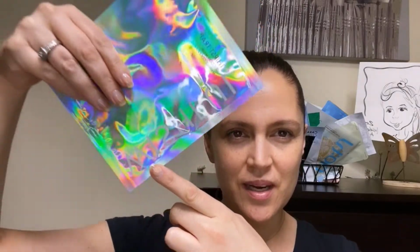How exciting! It has this nice packaging that you really can't even see the words, but this is nice. Let's check out the holographic on this packaging. How nice is this? I don't even wanna open it.